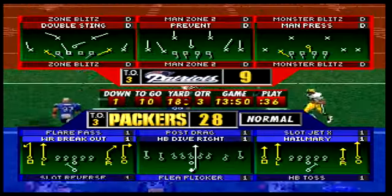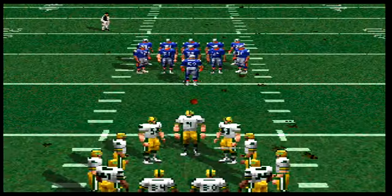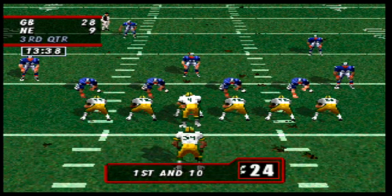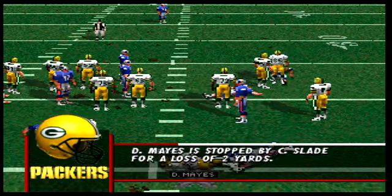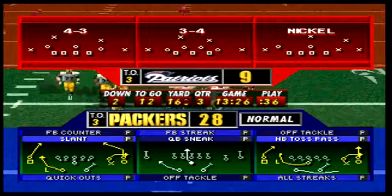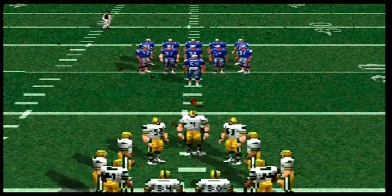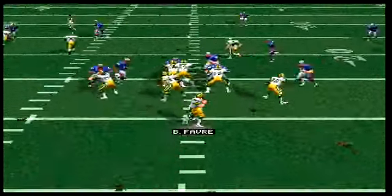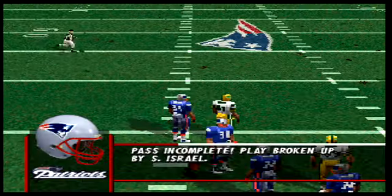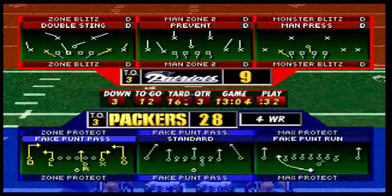Shimura with a 10-yard gain on the pass. Slade with the tackle. It'll be 2nd and long at the 16. Complete. It'll be 3rd and long from the 16.